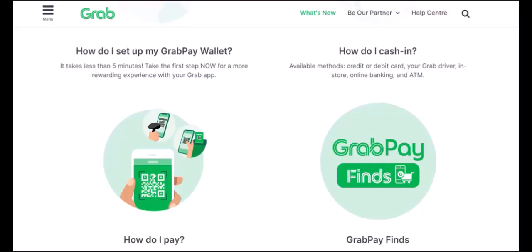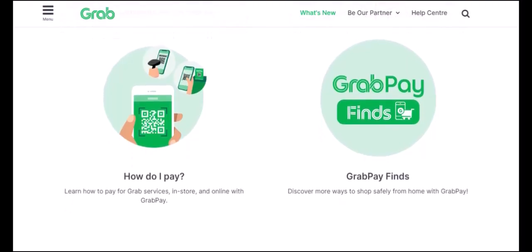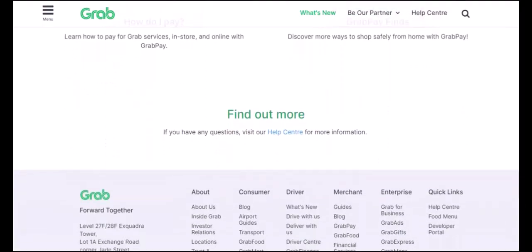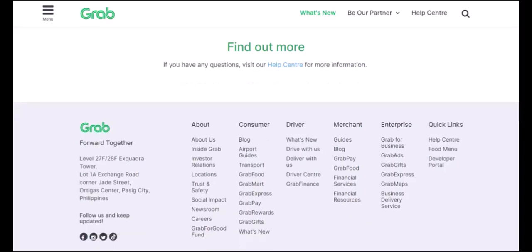It's clear that GrabPay offers varying fee structures across Southeast Asia. For many merchants, especially smaller ones, these fees are a significant consideration when choosing payment partners. While the percentages might seem small, they add up, and understanding them is key to managing your finances effectively. Always check the most up-to-date information directly from Grab or your payment processor, as these rates can change.